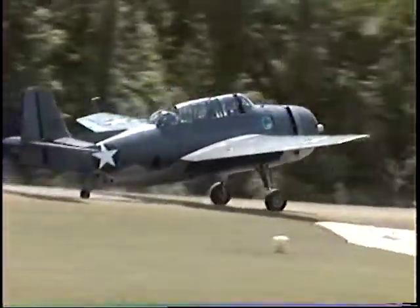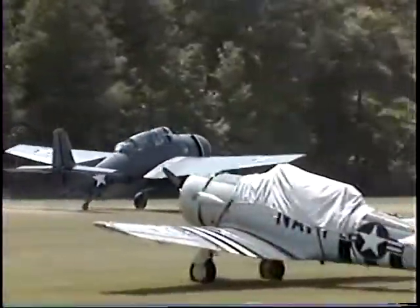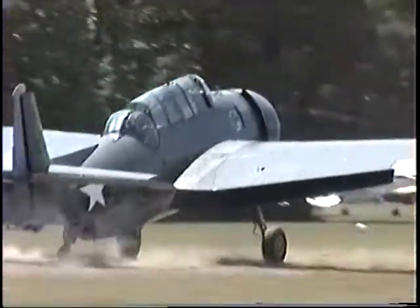The crew, of course, is three in that. There's one gunner in that turret, and the radio operator is normally sitting kind of in the middle position.